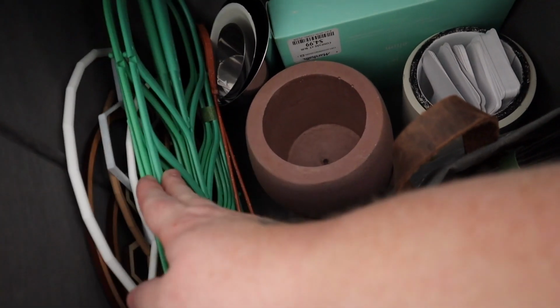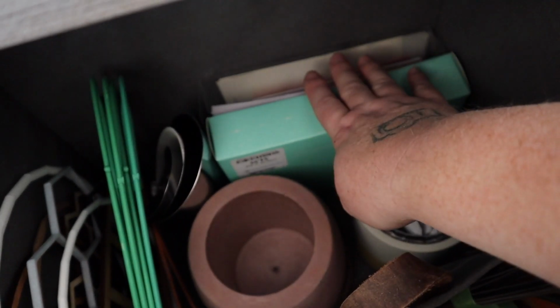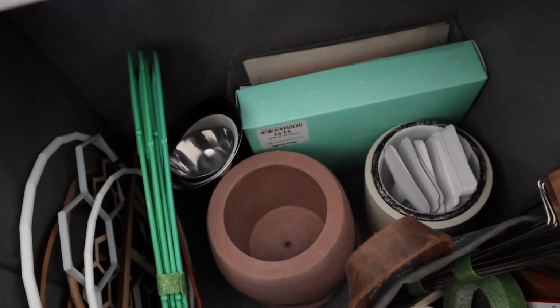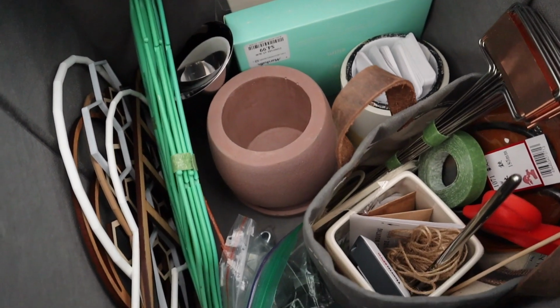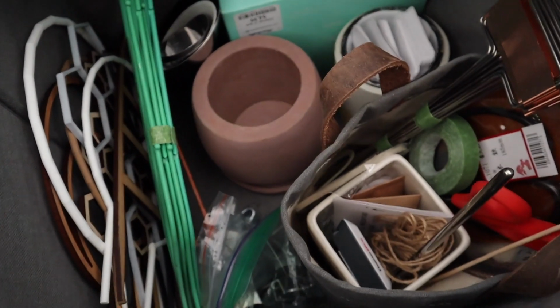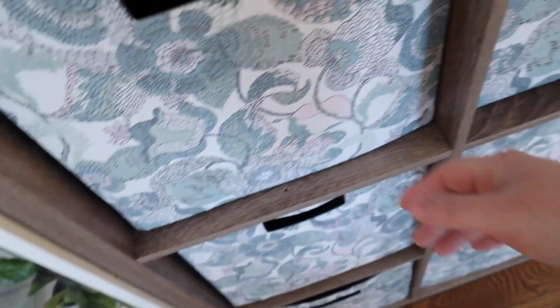I use very often. These are all my extra trellis that I have here. Some cards for when I send people some plant mail. And then my scoops, those are my extra scoops because I keep the scoops that I use all the time in the bag of soil and in the leca. So, okay, drawer number 1.